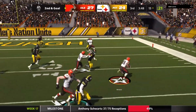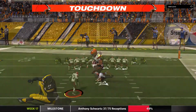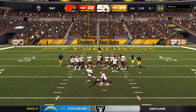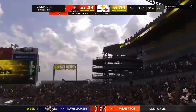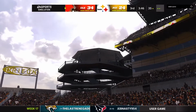Now a give right side. Weaver. And he is into the end zone. Touchdown, Cleveland. A great effort there. Touchdown number 22 on the season. And the Browns are going to tack on to their advantage. Elliott good on the extra point, and his guys will take a 10-point lead. Steelers 24.